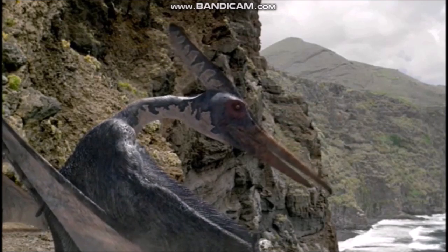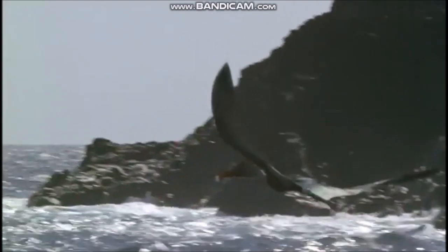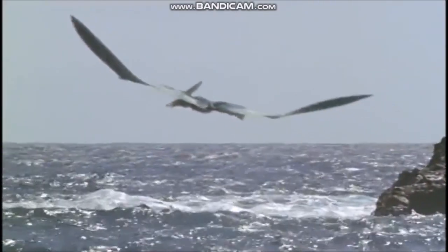So how do flying creatures like this get to be so huge? It's because everything about them is designed to be lightweight. The bones are hollow, and these membranous wings, the only support is these thin and flexible rods. They're more like bat's wings than bird wings.